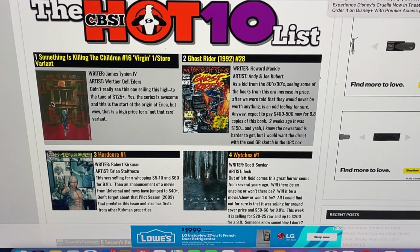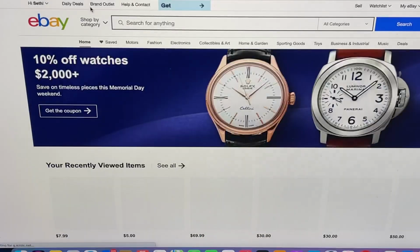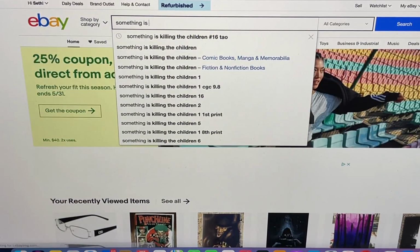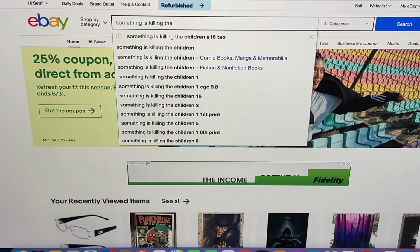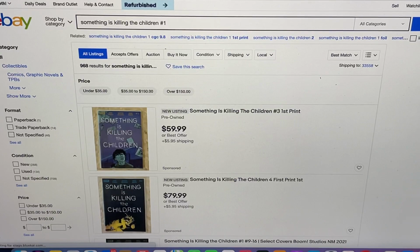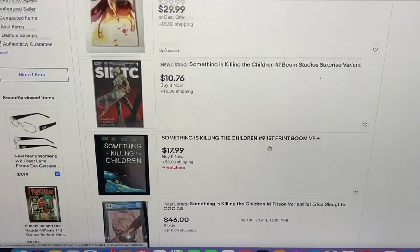So I don't know. Is oversaturation going to kill the series? It's a possibility. Prices are starting to fall on this series. You go to eBay right now, and we can do this. I did notice a price drop on issue number 1 a few days ago. Now maybe it's firmed up, I'm not too sure.